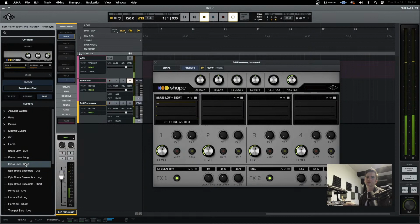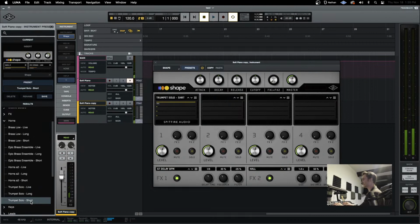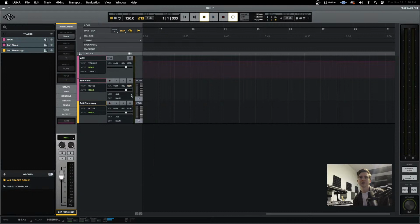Something like that. Maybe we'll keep that, but we have a couple of options. I'll check the short staccato. Softer, a little bit more orchestral. Also a little soft and orchestral. Got our trumpet solo. Very thin. A little bit nice. So we'll grab our normal brass low short. That was very nice. I think that's going to layer our piano quite well. Our kind of like nice sort of jazzy piano we've got going here. It's got the hammer sounds really nice.